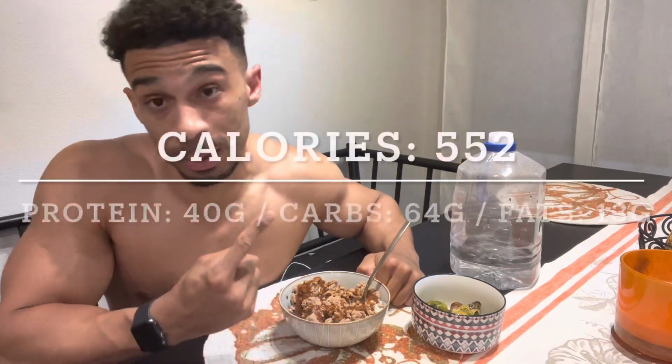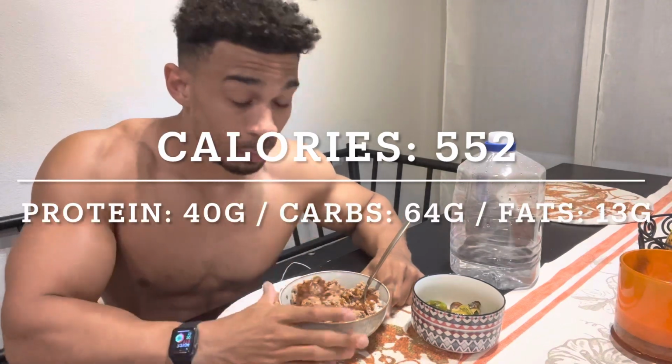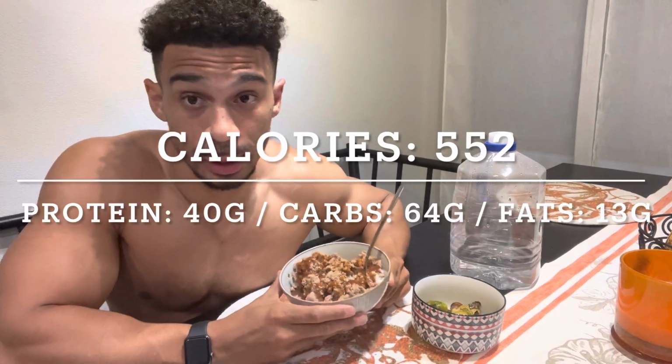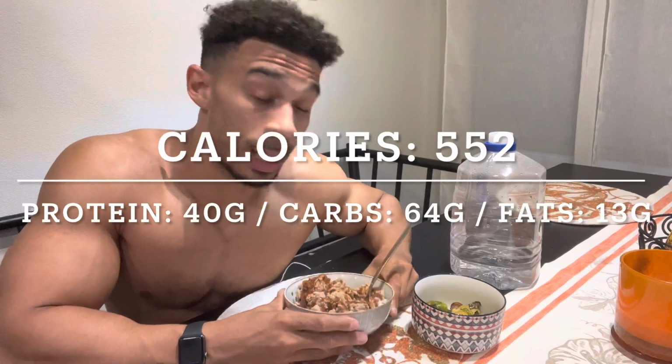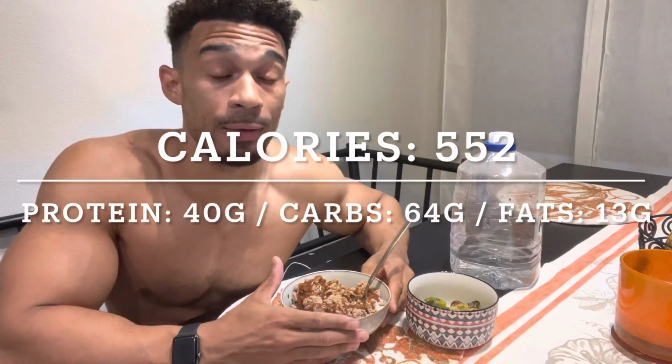Once again, I'm gonna put the macros right here so you can see everything that goes into this meal. But once again, it is 6 ounces of ground turkey, 200 grams of white rice, and 85 grams of Brussels sprouts. So after I eat this, I'm gonna show you what I have for meal number 6. I will let you know what that is once I'm done with this. I will check back in with you here pretty soon.